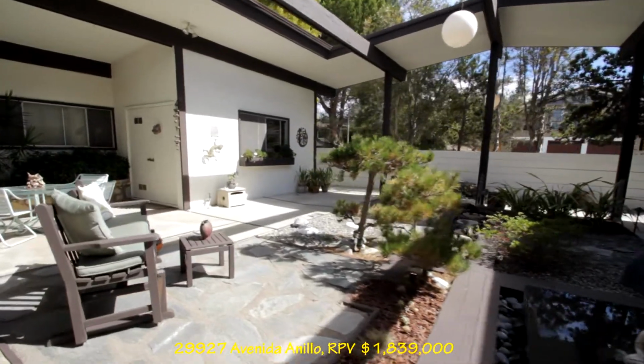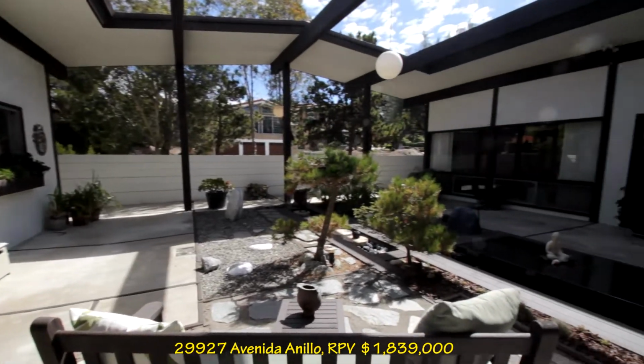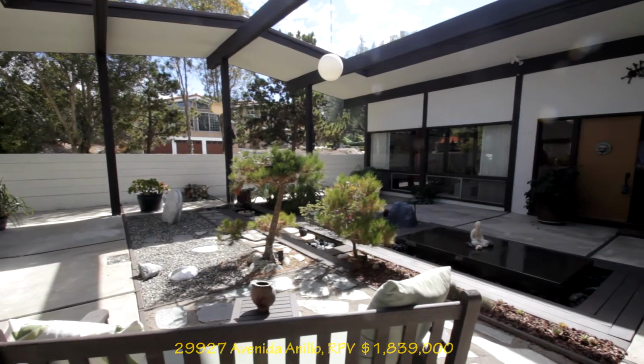This is cool. This was a pool, so you could easily convert it back.